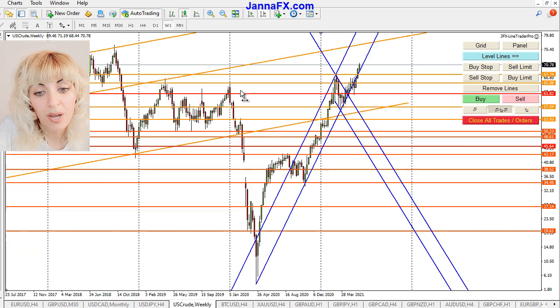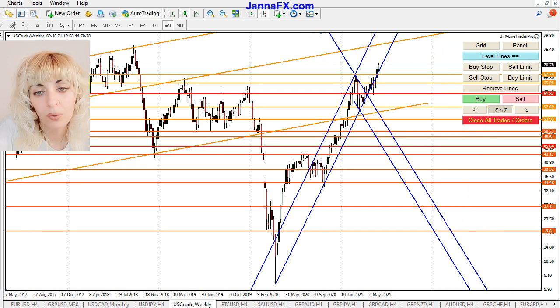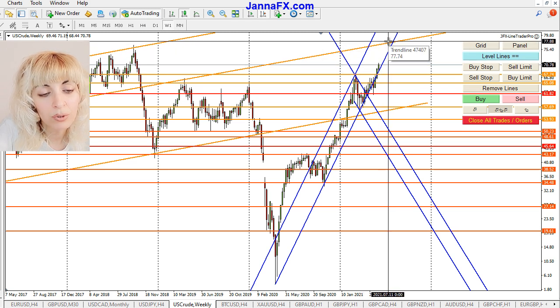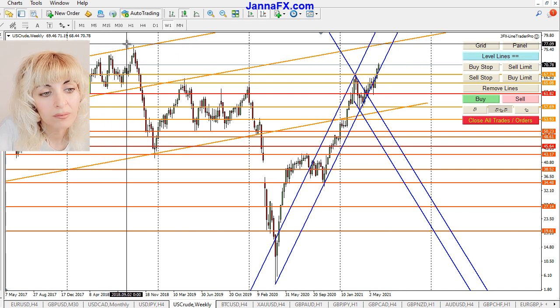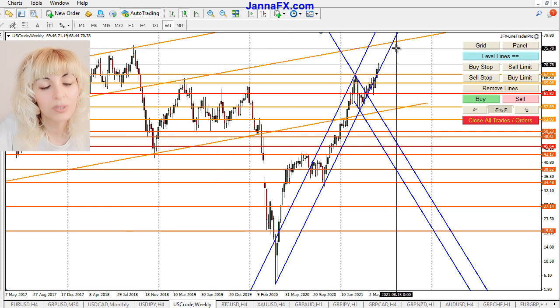I mean, at the same time, of course, it's oil, you see, it gives big moves, and it might go even higher to this level. If you look at the price range, like 75, it can go to 77 even, it can easily do so. If there are positive news, and this previous top, which is about 77, I can see it can easily do so.